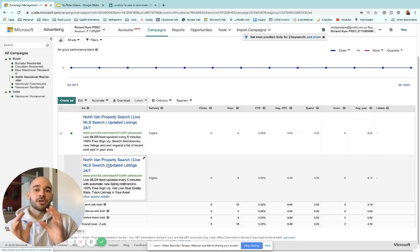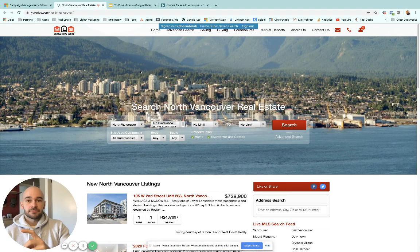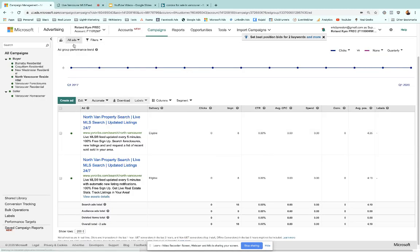So you want there to be continuity in whatever you're doing. Like if people search for North Van Homes, they want to see an ad that says North Van Homes. And then when they click on that ad, it should go to your website to North Van Homes. Okay? Now, this is really important, guys. Like I cannot stress this enough. Why you need to have, let me just sign out here. Okay, cool. Now that I'm signed out, I'll show you what this looks like.